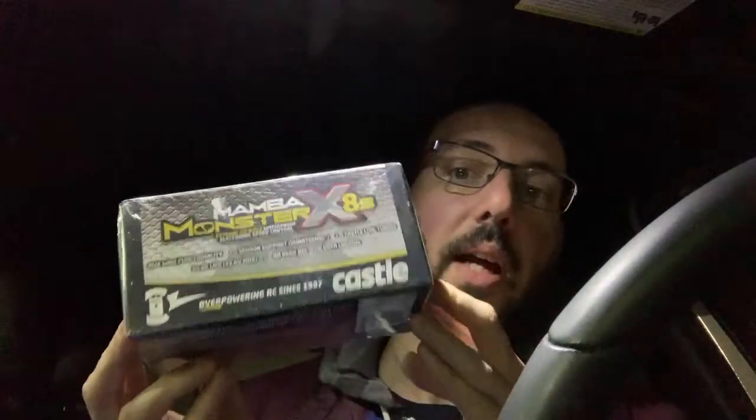A lot of RC stuff, some tech stuff, some car stuff as well. A Mamba X8S, a premium top-of-the-line 8S speedrunners ESC, because the Hobbywing wasn't in stock that I went to go get instead.